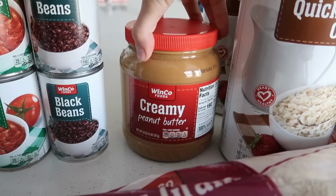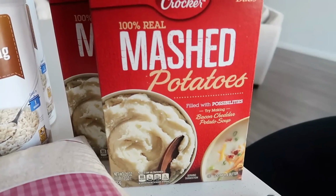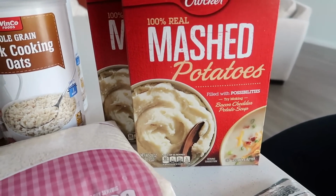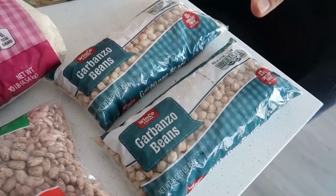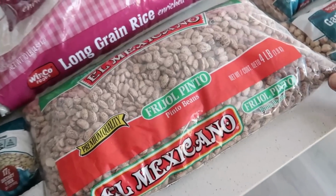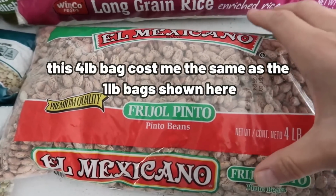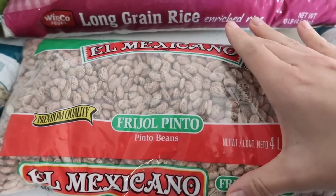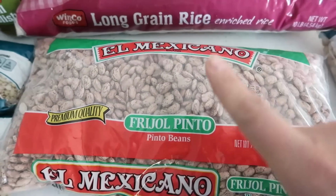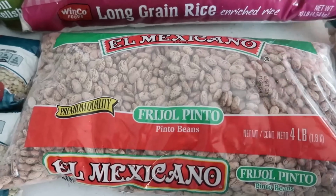A large tub of peanut butter, 2 containers of whole quick cooking oats, 2 containers of mashed potato flakes, 2 packages of garbanzo beans, and these are the 1-pound packages, a giant bag of pinto beans, 4 pounds. I got this for a steal. This is weird coming from me, I almost bought 4 of these. I decided to just get one. There was only 4 in stock and I can't be that person.